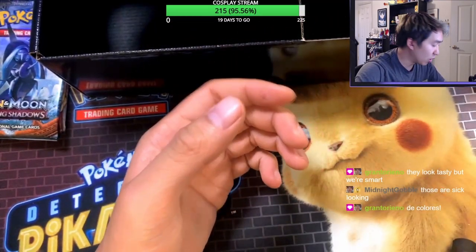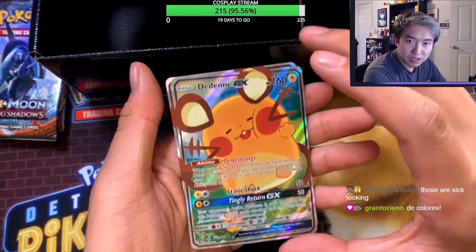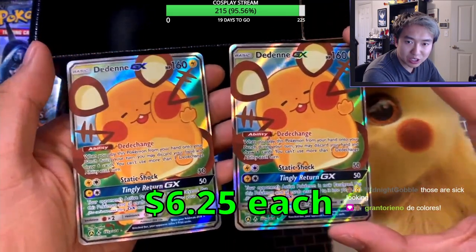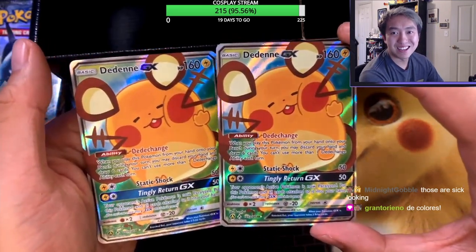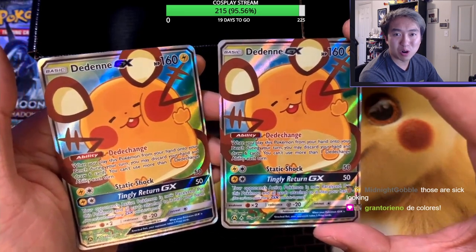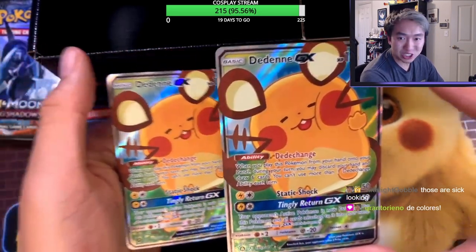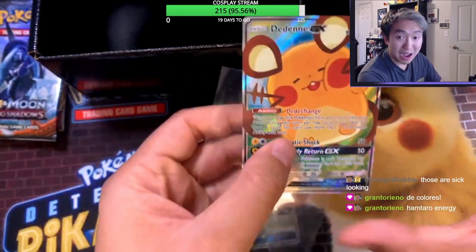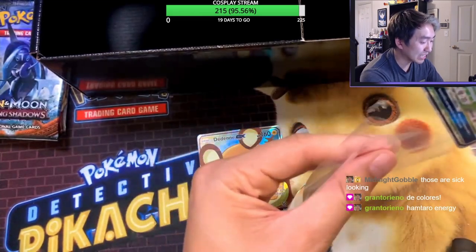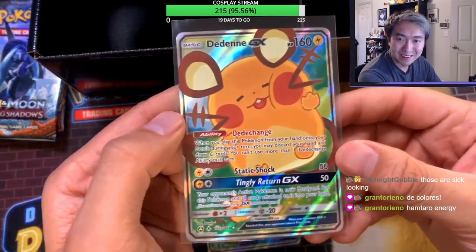The promo cards though, that's what a lot of people want, these two promo cards. The Dedenne EX, and look at these guys. These are cute, chunky little Pokemon. Holy shit, that is adorable. That is absolutely adorable. I like it. It looks so cute. This is a chunky little mouse, you know? Hamtaro, absolutely. This is a Hamtaro-looking guy right here.